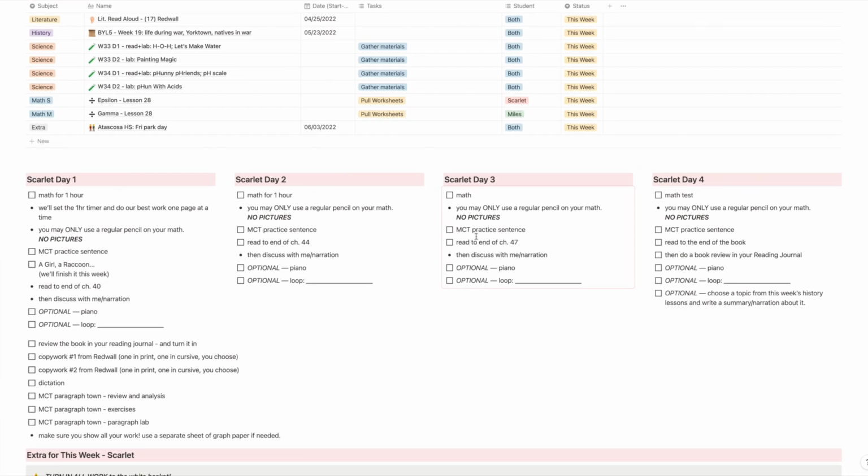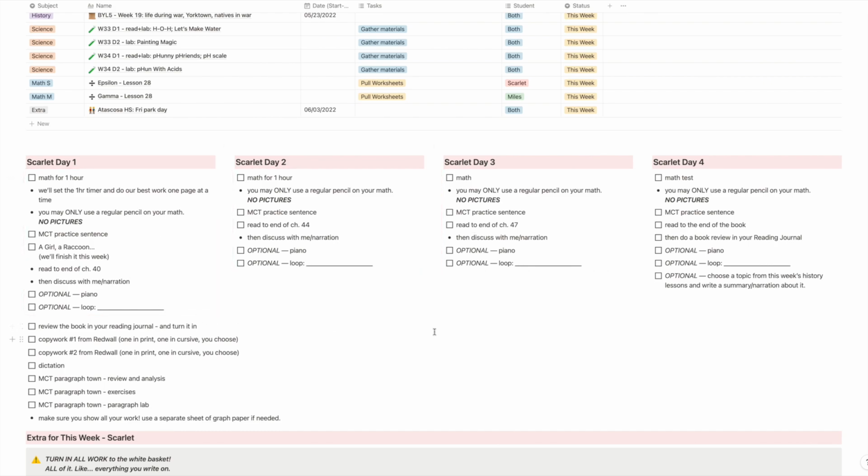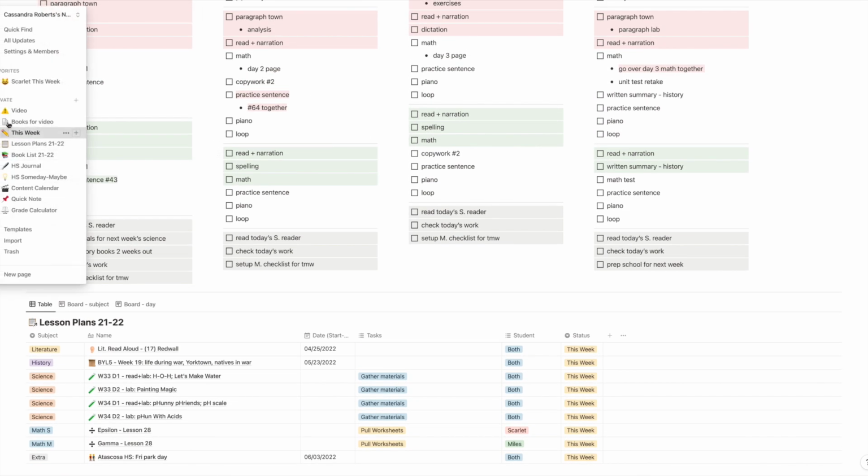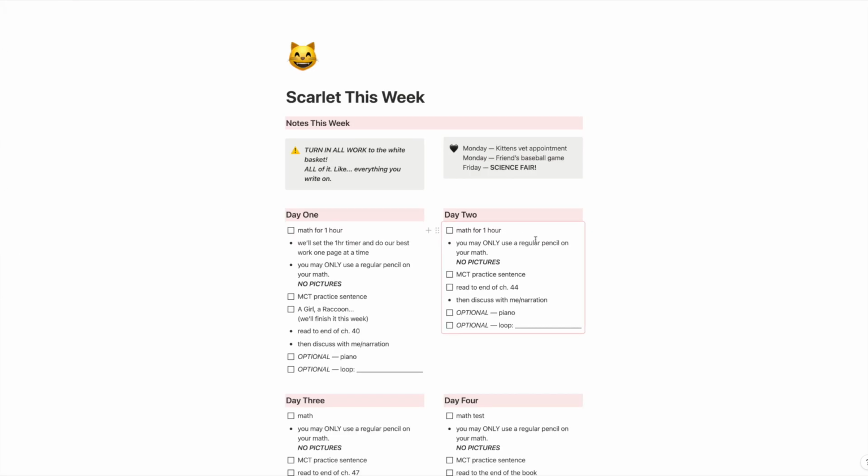Down here is something that I was kind of playing with. It was a checklist that I could actually print out for my daughter to use during her week. Once I found that I wasn't really using the things up here, I decided to make her checklist into a separate page so I didn't have to see all that stuff.